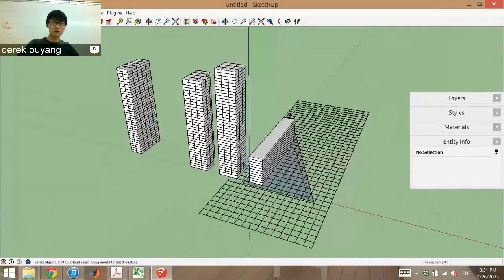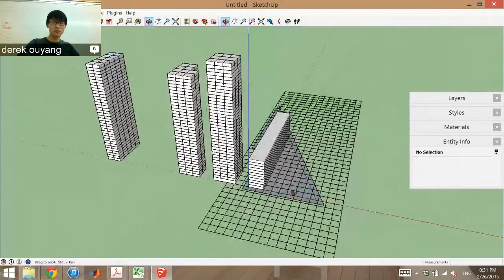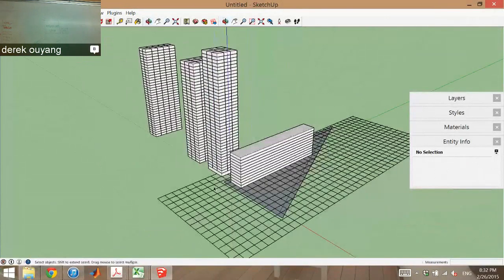Whoa. Wait, that looked like they were part of the same group. Why are they part of the same group? Why are they doing that? She didn't. It really didn't. Yeah, these lines with the triangle are in a group. I don't know how.